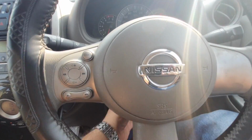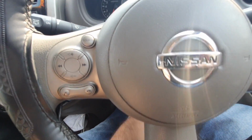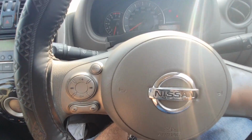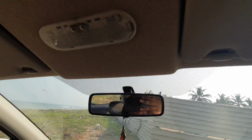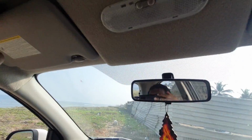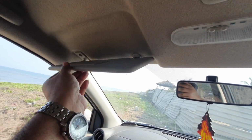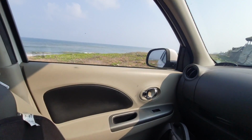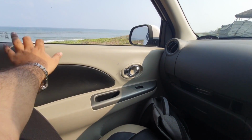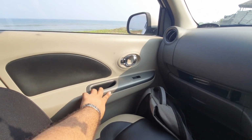You can adjust the steering wheel. It doesn't have the reach function. You have a microphone over here for your Bluetooth. Driver side airbag. There's a mirror over here for the co-passenger. Fancy finish. This is all soft touch. This is obviously hard. Little bit of wear and tear over here.